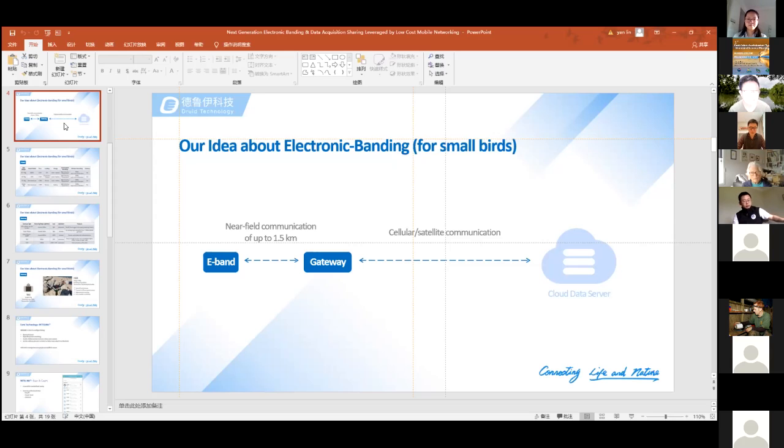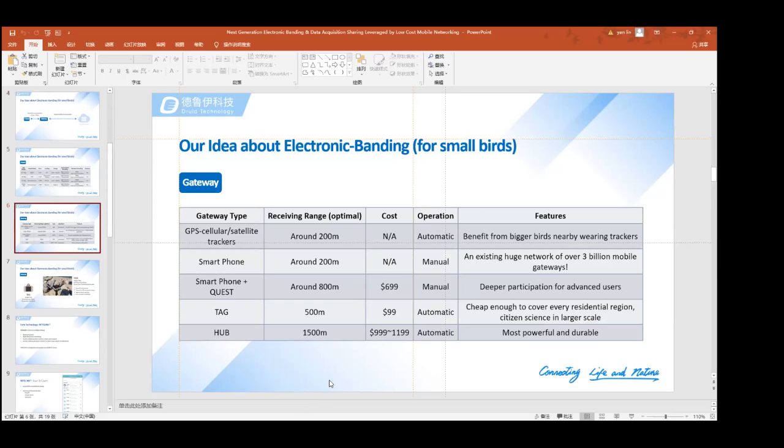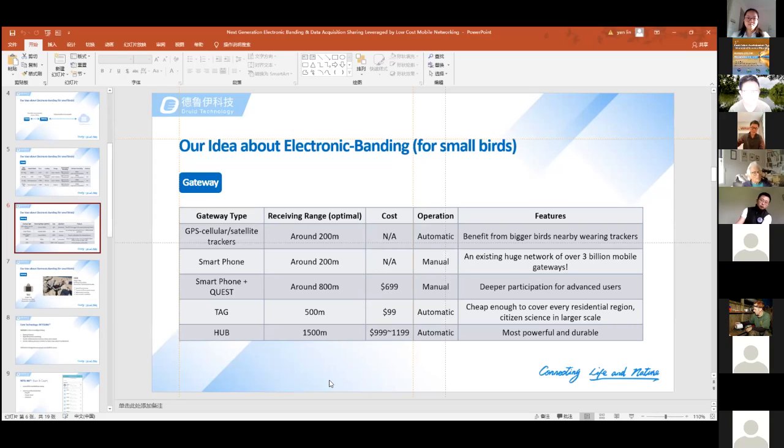And the third kind of gateway we call the hub. The hub is more like a base station. The difference between the hub and a smartphone, or smartphone plus Quest, is that with a smartphone you need a person there to operate it. But for example, if we have a lot of birds on an island, you can't always live there and use your cell phone to collect the data. First, you don't have enough power, since it needs to recharge maybe every day. And second, you need food, and you need to sleep. You can't keep working 24 hours, 7 days a week. So we use the hub, that base station, to replace your work.